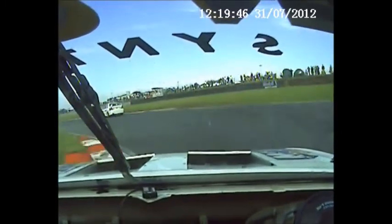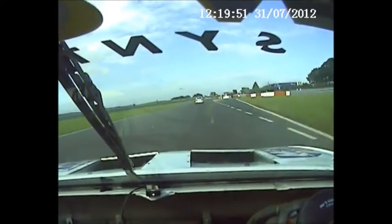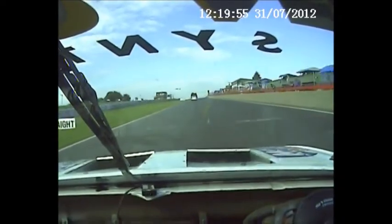The Class B battle is still on, so soon going to head on to their final lap of this race. See there, Mike Williamson is not far ahead of Daniel Irvin. So the Evo 4 still ahead of the MX-5.